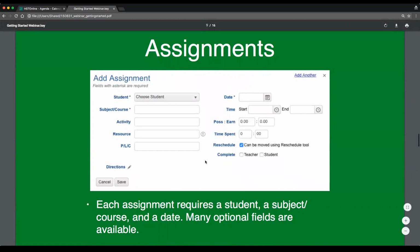So this is what a typical assignment entry form looks like. We actually kind of just saw this on that previous page. But each assignment requires a student, it requires a subject course, and a date. Those are the only really required fields. Obviously, there's a number of other fields, and the more information you put into those fields, the more things you can do with it later. So for example, you have the activity field. So the activity, that could be like a lesson, a quiz, or a test. You can put in a resource. A resource is an item from your library. So, a book or a workbook of some kind. You can put in PLC information. PLC stands for page, lesson, chapter. So you can put like pages 21 through 32.